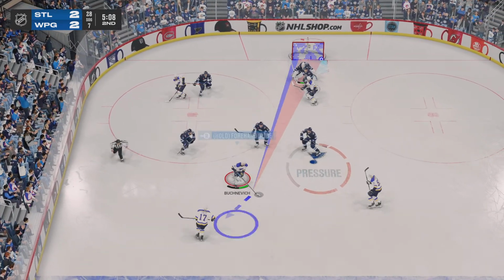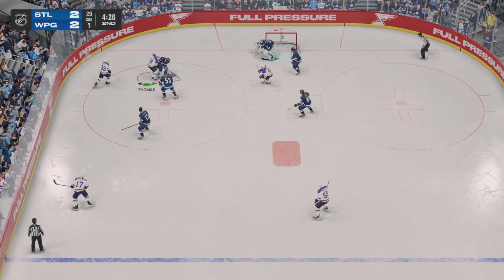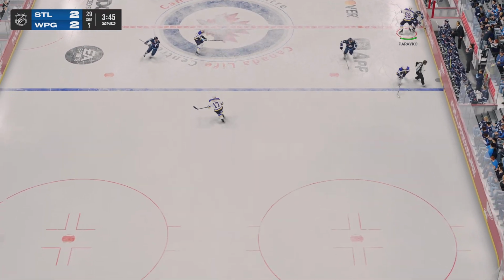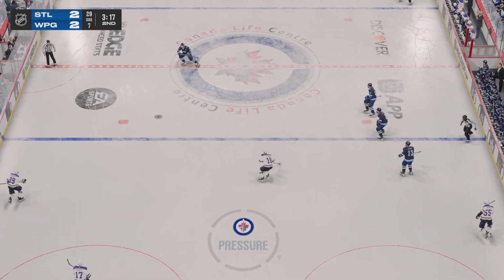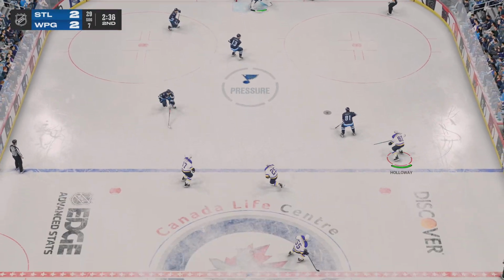Oh, and he takes possession of the puck from off the wing with the centers all locked up there off the draw. Oh, and he somehow got a little piece of it, and it stays out of the net. The Blues gain control of the puck against the wall. Winnipeg's got control of it now from their own end.